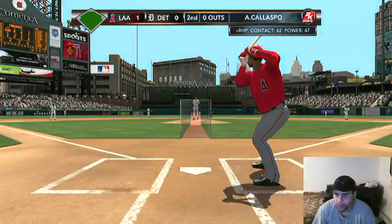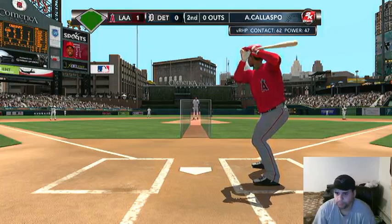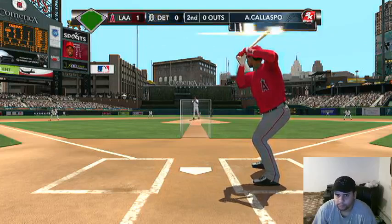Well, has it gotten colder? Maybe warming up a bit? It started out really chilly here. The players loosened up a bit now. Callaspo at the plate. He's going to get us started. 2nd inning.